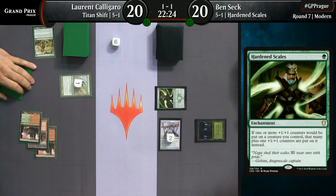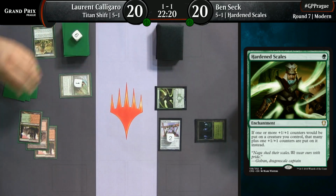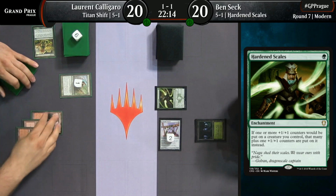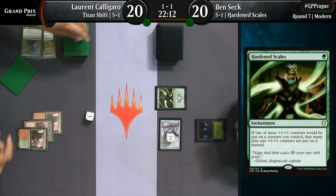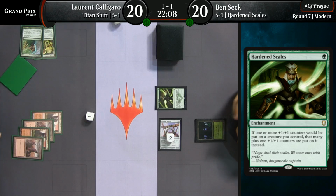All right. Just an attack for two from Arcbound Worker. I mean, there weren't too many cards that were going to pump it pre-combat. Well, sometimes you can just go off with Arcbound Ravager and no play at all. That does not bode well for Mr. Sec.